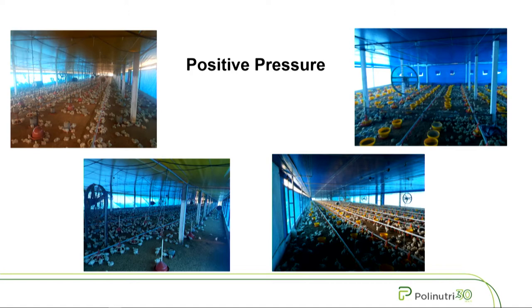Okay. Positive pressure houses could give you good results as well. But they're dependent on an environment where there's a lower degree of humidity.